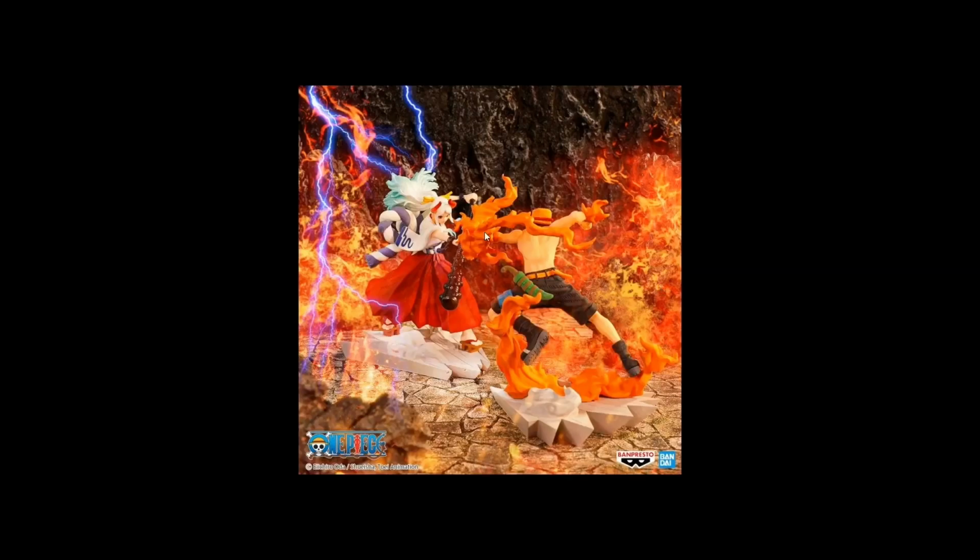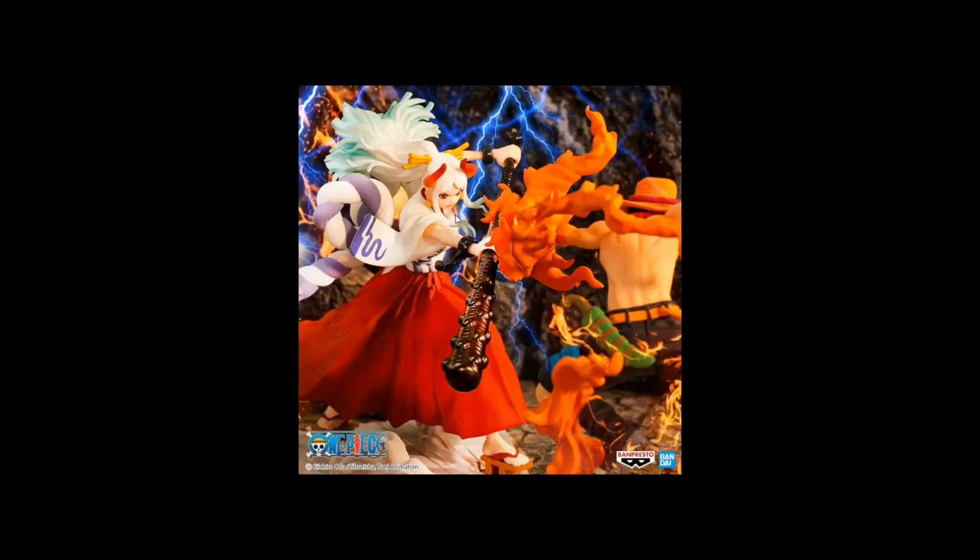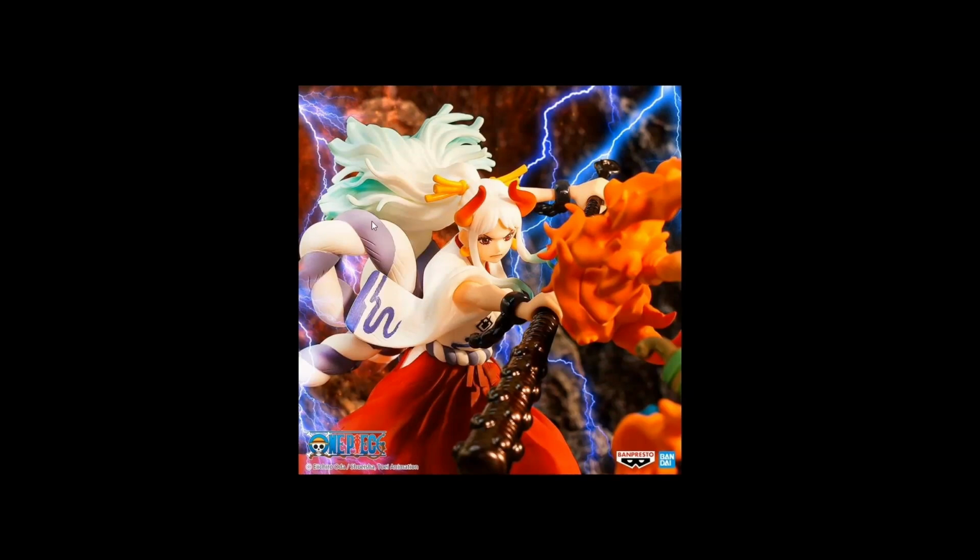Other promotional images focusing on Yamato here, giving you a better look at her face, some of the details on the figure. I think that the quality here is not really close to prize figures. The quality is definitely closer to those gashapon figures, like those figures that you roll out from the machine, you put some money in. So don't expect the best.